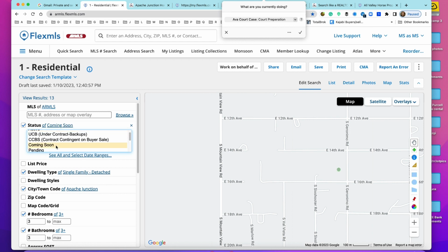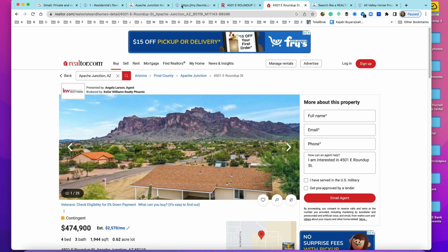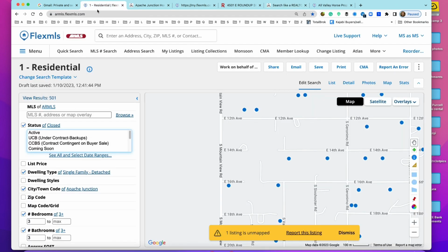In coming soon, they don't even have to have pictures, but they do have to have pictures in the first 5 days once it goes active, and it has to be a front curb view, at least one picture. Also, if it's pending, that means it's under contract, they're working with someone, and obviously closed means it has closed escrow.